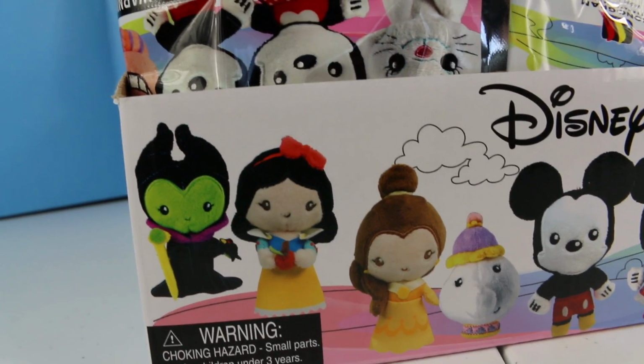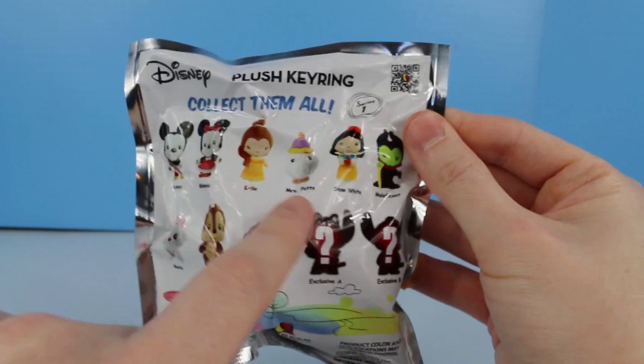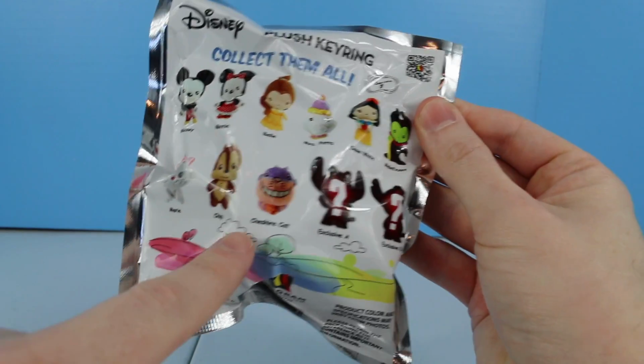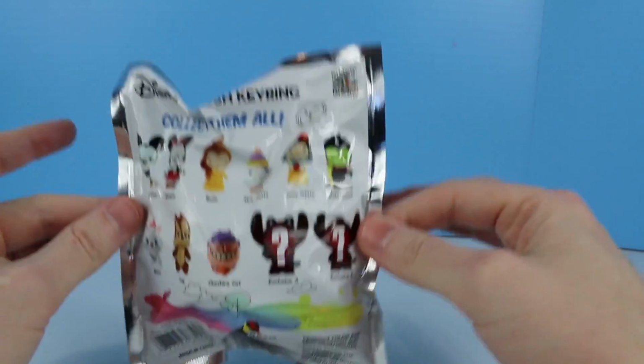And I would not mind if I got doubles or triples or quadruples of Maleficent. She's my favorite. So all the ones in this series, you can get Mickey, Minnie, Belle, Miss Potts, Snow White, Maleficent, Marie, Chip, Cheshire Cat, or the two mystery ones, which are both obviously Stitch. So hopefully since I got the full box, we will get all of these.